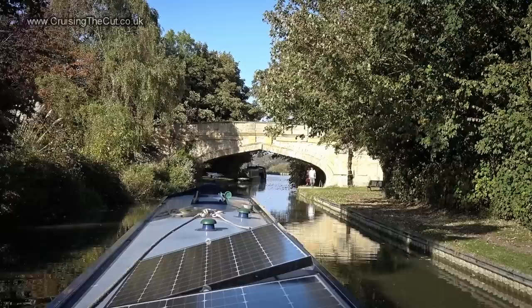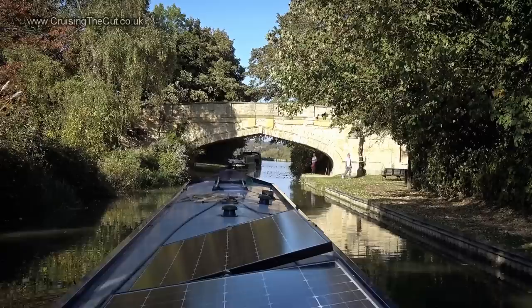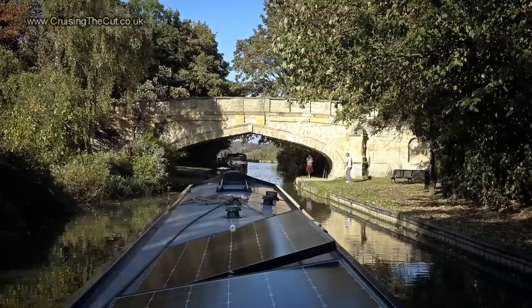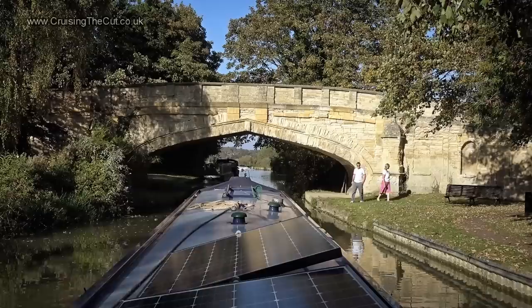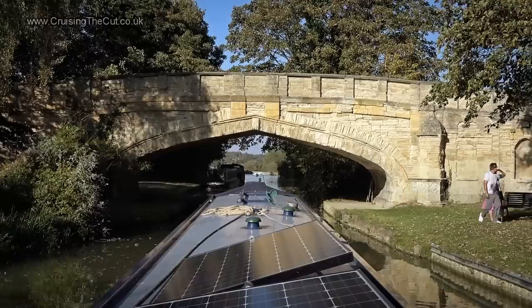I didn't manage to film this rather splendid bridge when I came through the other way. Still at Cosgrove, this is, I suppose, the boundary of Cosgrove. Isn't that marvellous? Somebody went to all the trouble of making a bridge look like that when it could have just been functional.